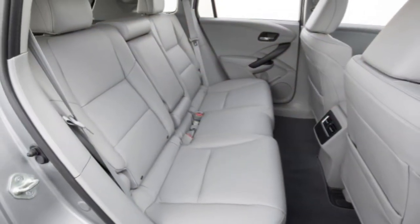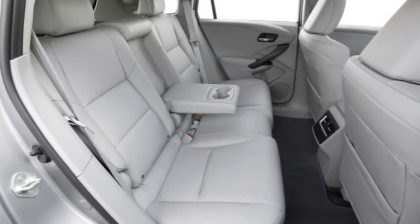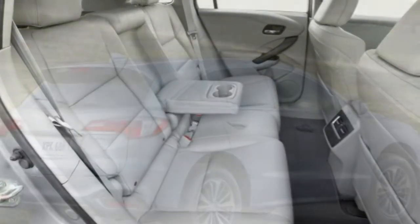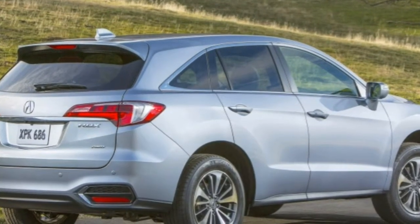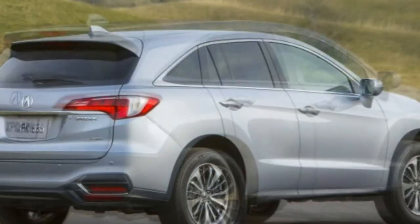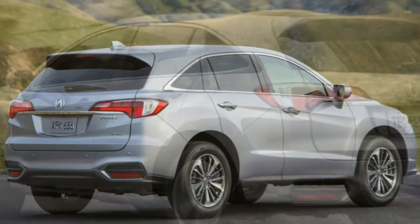The 2016 Acura RDX small luxury crossover SUV is available in a single trim level with 3 optional packages: Acura Watch Plus, Technology, and Advance. Front-wheel drive is standard and all-wheel drive is optional.